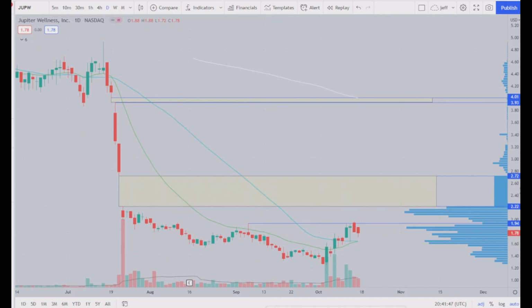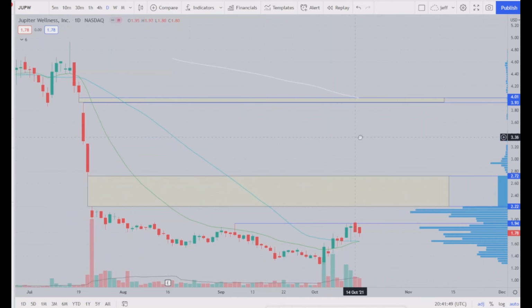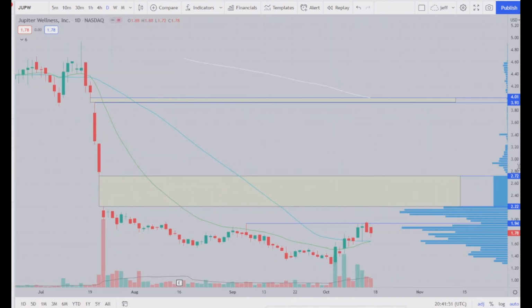So with the offering, they have about 30 to 35 million in cash, since they only had about 3 or 4 million before that offering. So I'm thinking since that offering was in July, they should have enough cash to enroll and complete these trials and get the data readouts. And with the volume coming up, I think you could see a good run into that pre-IND meeting.